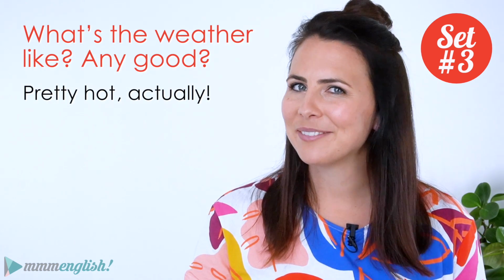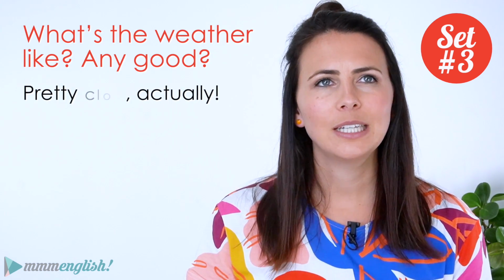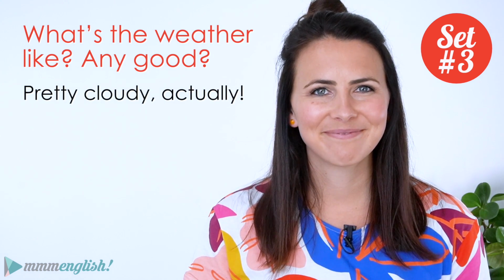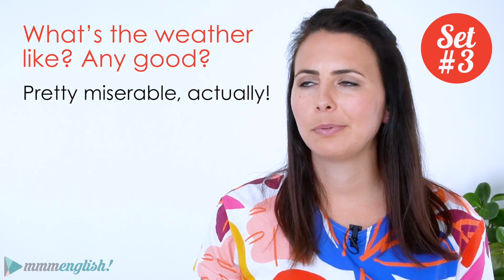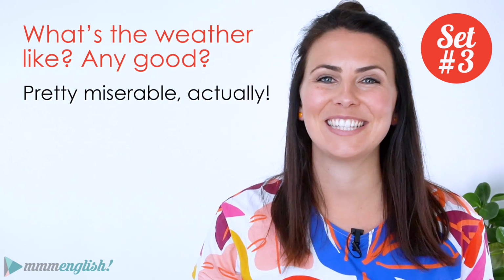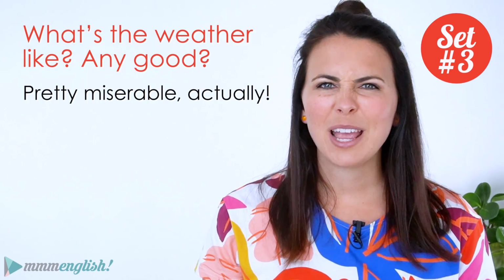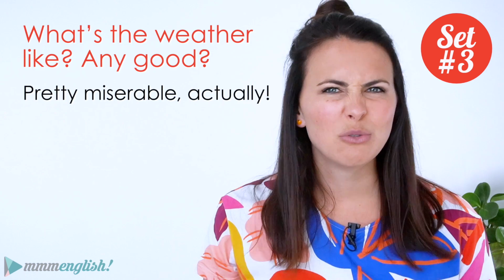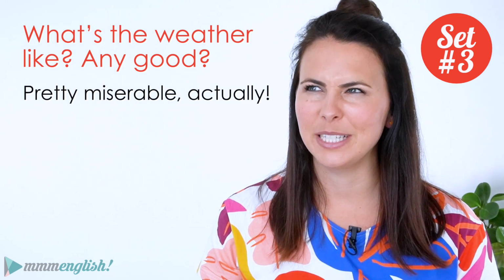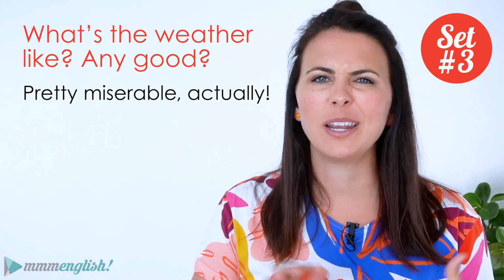Pretty hot, actually. Good, now cloudy. Pretty cloudy, actually. Oh, pretty miserable, actually. Yes, you can use this adjective to describe the weather. Miserable just means rain, cloud, cold, drizzly, when you're talking about the weather. That's miserable. Now, what if the weather is just the same as it always is, whatever that may be?